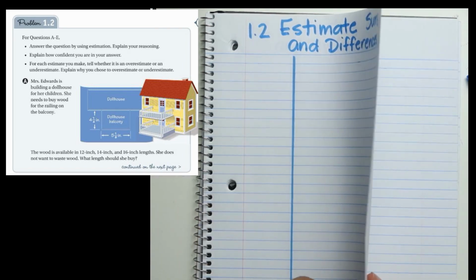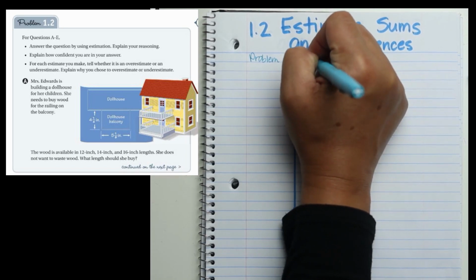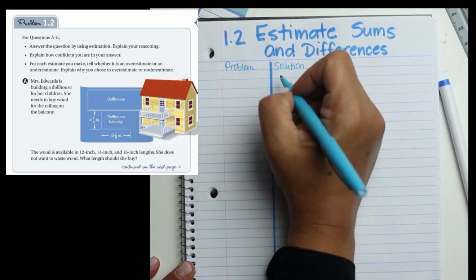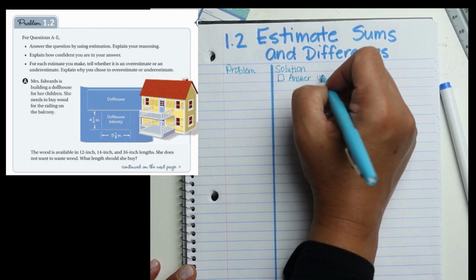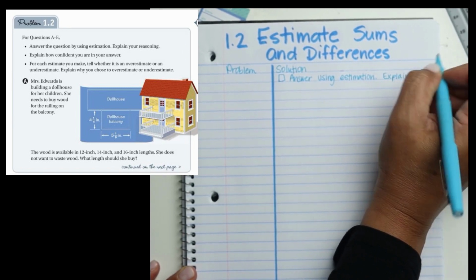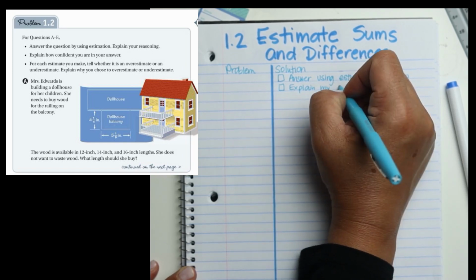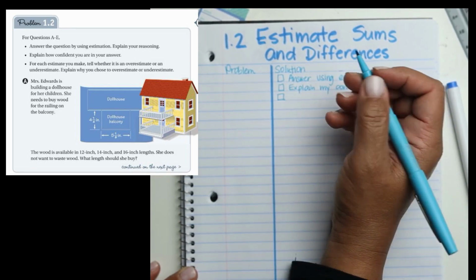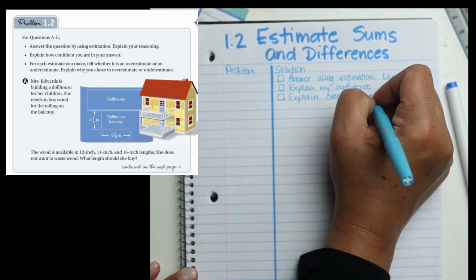So as always, I made two pages of notes, one, two, and I'm going to write the word problem and solution. And I want to also remind myself of the three things that I need to do. First of all, I want to make sure that I answer the question using estimation. And I also need to explain my confidence. And I also want to explain, lots of explaining today. Explain whether I overestimated or underestimated.